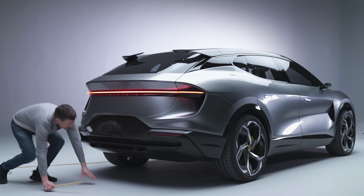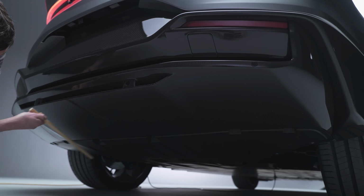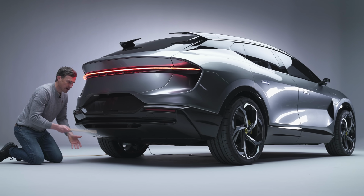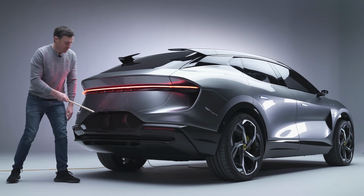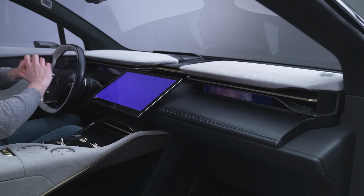Well, actually no, because the angle of it's been designed specifically to blend in with the car's flat floor to reduce drag, so it does actually work. So I'll give Lotus a pass on that, which means I don't need the stick of truth anymore. Here on the inside, the futuristic theme continues.